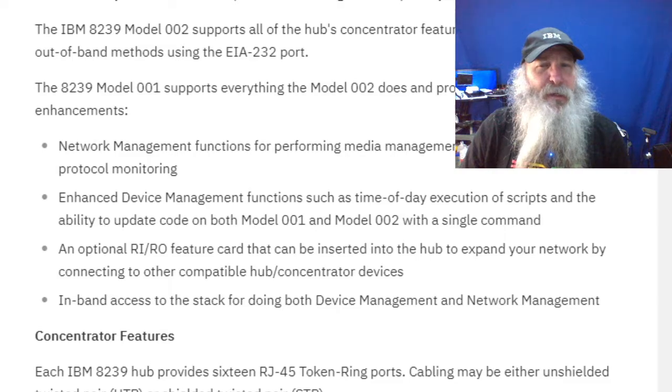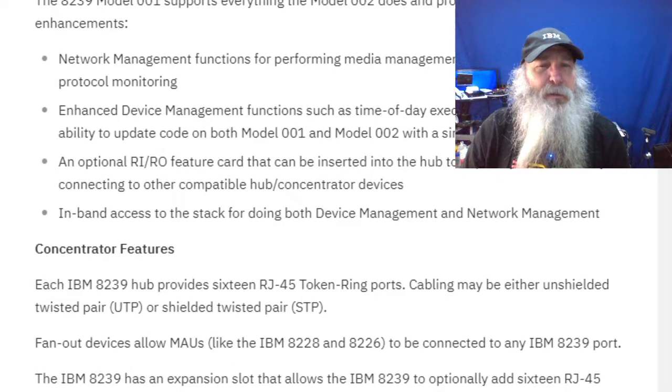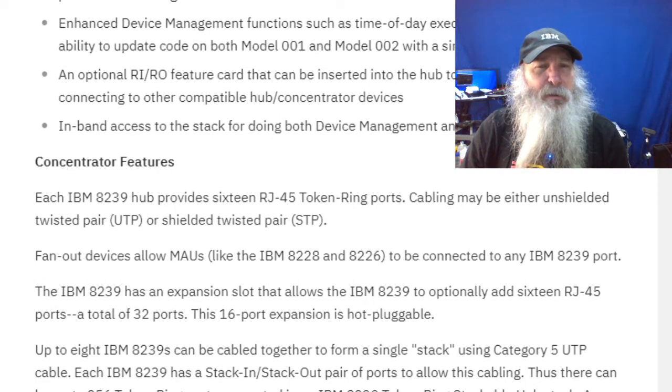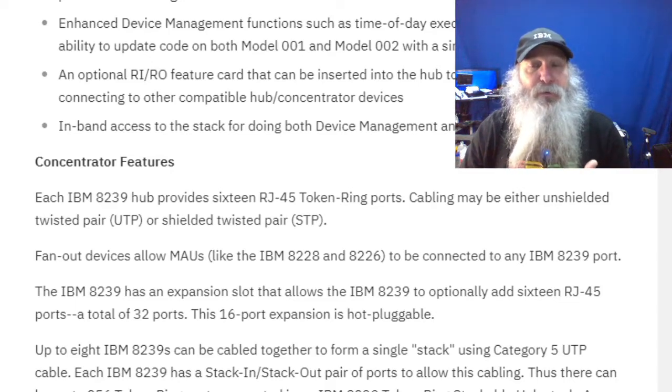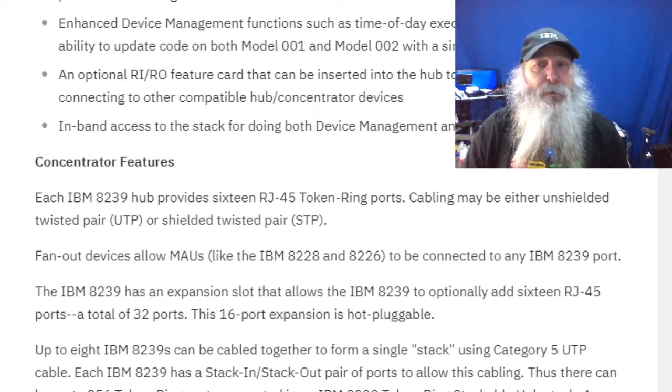I want to get down at least to where it just explains a little bit of it. And it talks about that expansion slot. I've got that expansion slot option on this unit. So it's 32 UTP connections, unshielded twisted pair. And then it has those fiber connections.